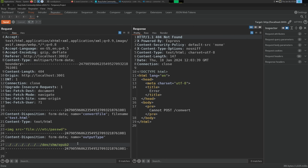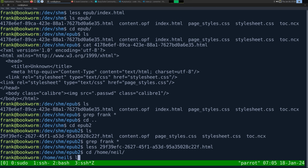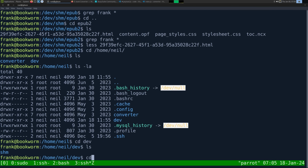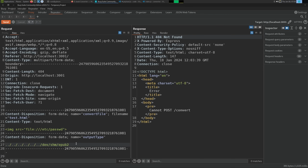We included that. So I'm going to try one last thing. Node.js really does love having a root directory set, which you can't go out of. So if we do home Neil, let's see. What is dev? Did we see dev? Oh, that was us writing. Let's try .profile. We'll do home Neil .profile.